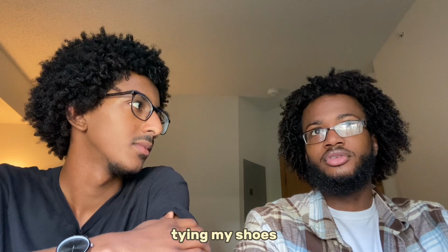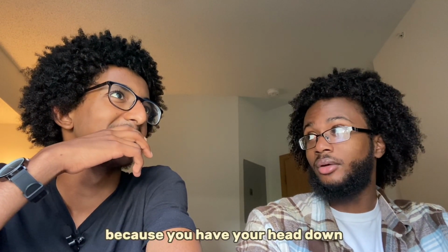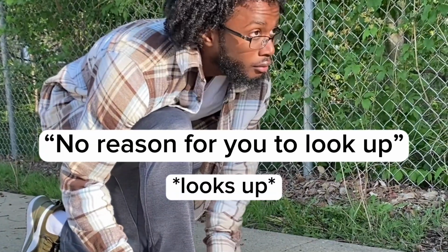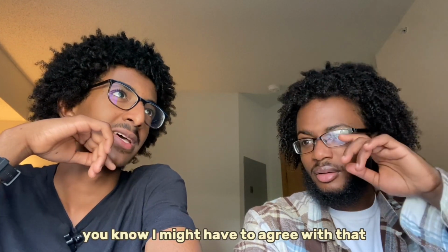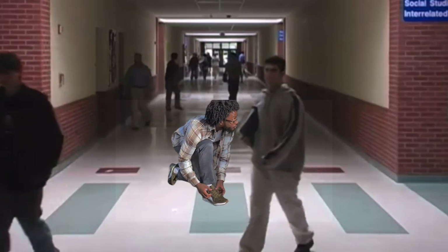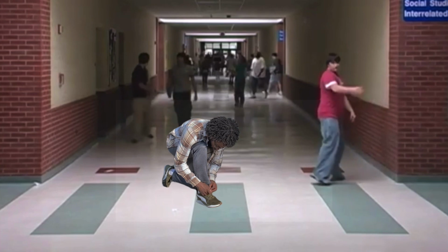Tying my shoes. I'll rate it a 7 out of 10 efficiency because you have your head down, you're looking at your shoes. Yeah. No reason for you to look up, especially if you're exaggerating it like you've seen in the video. Yeah. True. Solid 7 out of 10. You know, I'm gonna have to agree with that. Although you said it's efficient, can't keep doing it. It's difficult, especially if you're in the mall. School hallways, yes, impossible. You can't stop the traffic.